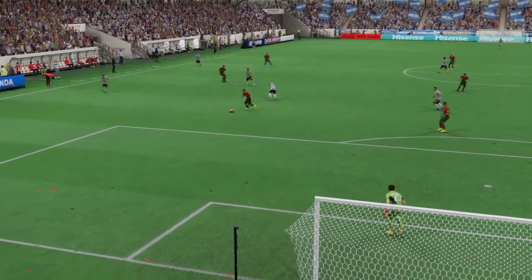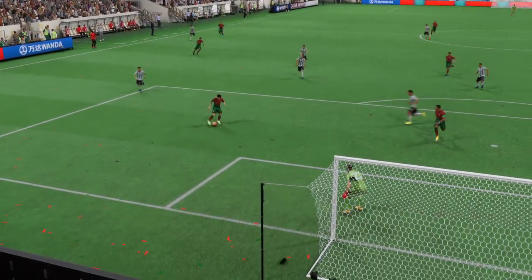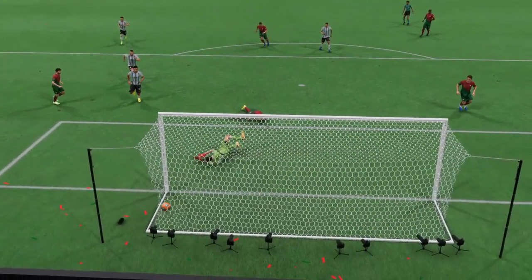Well, just look at this. Magnificent agility, perfect timing, and great connection. What a goal that is.